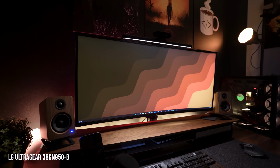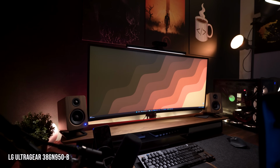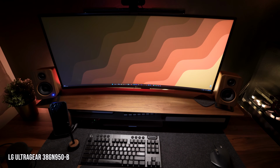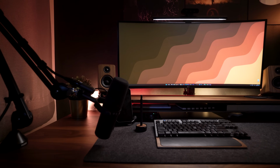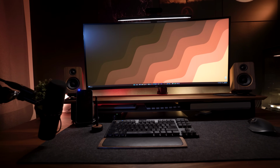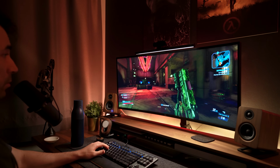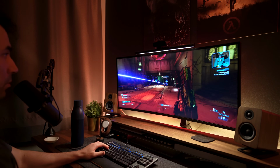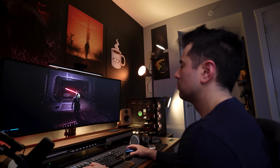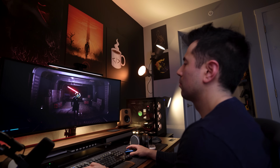Because I use my setup for both work and gaming, I wanted a monitor that could do good at both. Enter the LG UltraGear 38 GN950B. This is a 38-inch ultra-wide monitor with a nano IPS display and a max resolution of 3840 by 1600. So versus the traditional 1440p monitor, it provides extra vertical space, which I really appreciate, though it's still not quite 4K. Through DisplayPort, it has a max refresh rate of 144 Hz, so it's great for gaming.